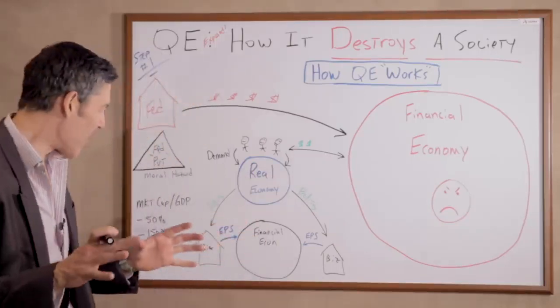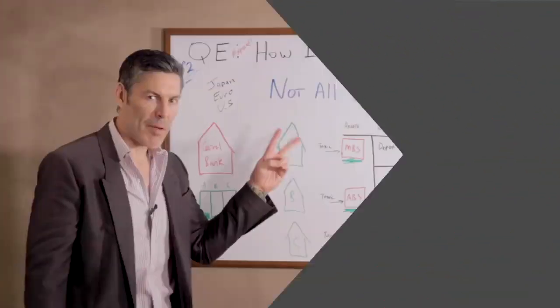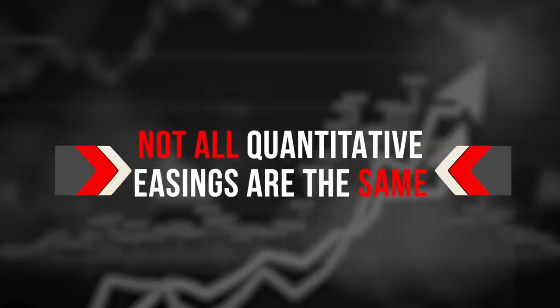And to give you an idea of how bad it is right now, the market cap, meaning the size of the stock market relative to GDP, going back to the 1970s and 80s, was 50%. Now it's 150%. Step number 2, not all quantitative easings are the same.